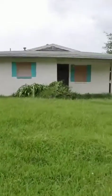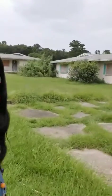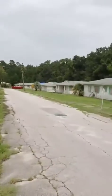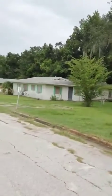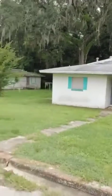Here is another boarded up unit. Remember, the Section 202 is to provide multifamily housing for low-income seniors. And seniors are defined as persons who are 62 years old and over. And we all know that we do need to take care of our seniors, don't we?